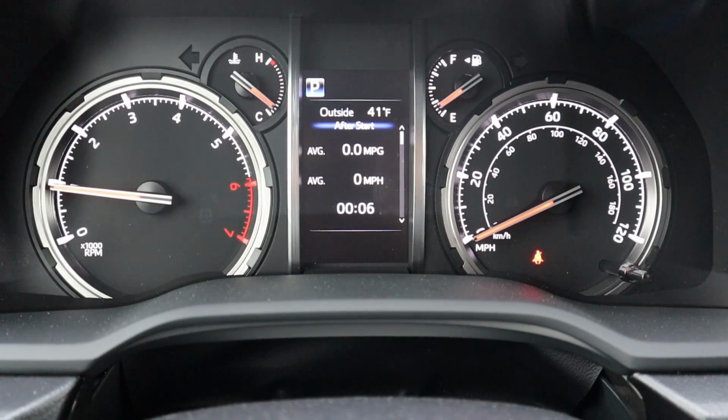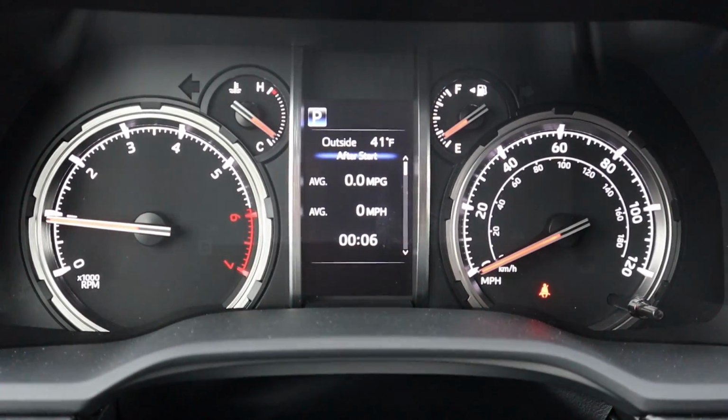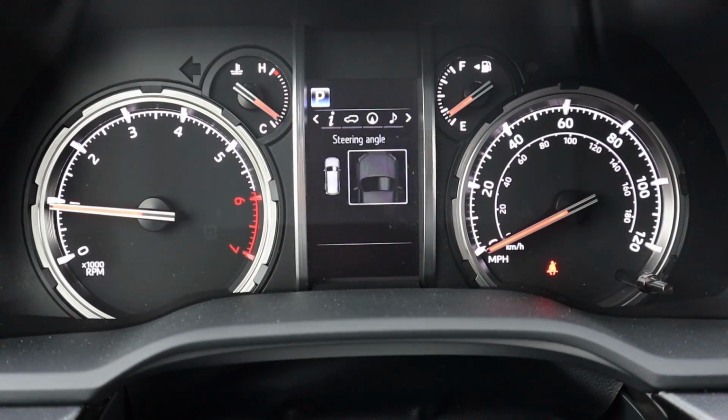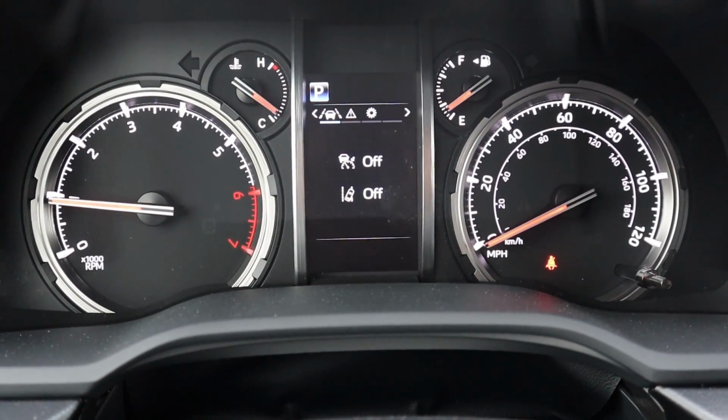Now I've got the gauge clusters right here. You've got the RPMs on the left side, on the right side you've got the speed, and then you've got that little center part, which there's a couple different menus that you can scroll through to give you different bits of information here on the 4Runner Venture, just like all of the other upgraded Toyotas. Nothing too crazy or special going on there.